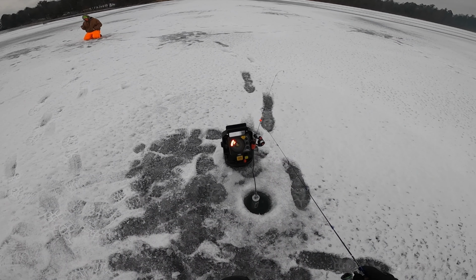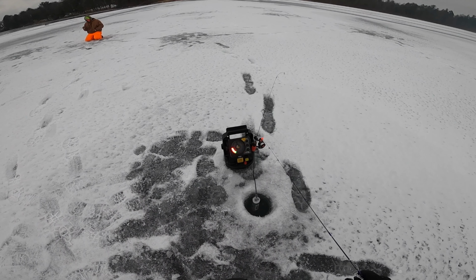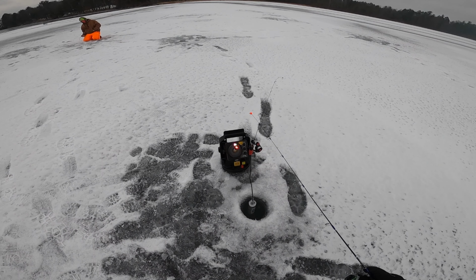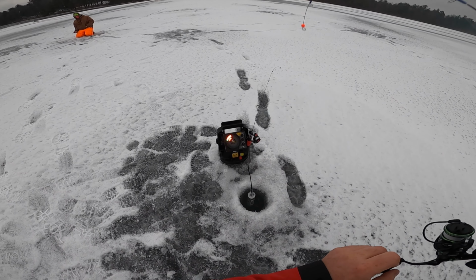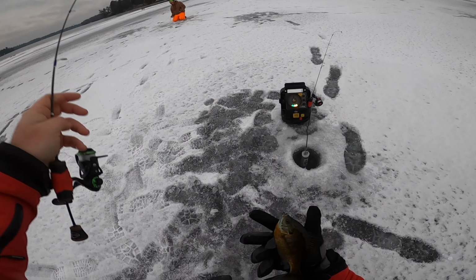It's almost tempting just to try targeting these gills on purpose because they're so, I'm watching 3 different fish down in the weeds right now, and I'm certain that these are all bluegills. So we'll find out here. We got one on the run right now. Yeah, feels like a bluegill. Yeah, another tank. Absolutely beautiful gill.